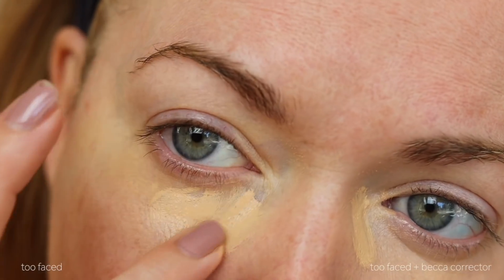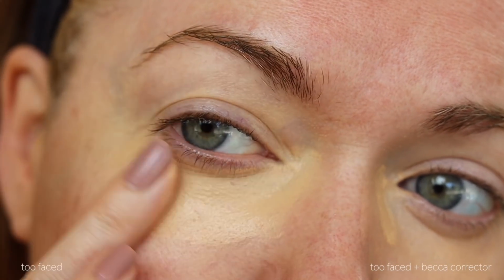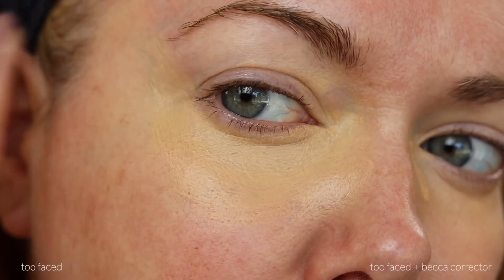It has that same opaqueness, which is the right word. Oh, I think it's opacity? Why am I so bad at this? Anyhow, I think it would be great to cover up skin spots, veins, anything like that that comes through.